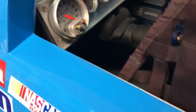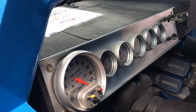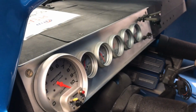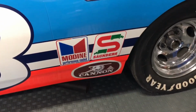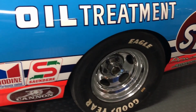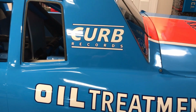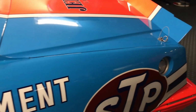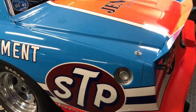The dash, on the top of the dash, you notice the access panel to the gauges and electronics, and you notice the gauge faces were silver. Slick's Decals makes an awesome set in their stock car goodies sheets. They make the stock car gauge faces in white, black, and silver.